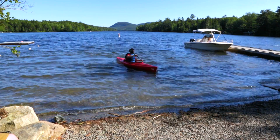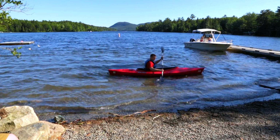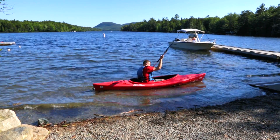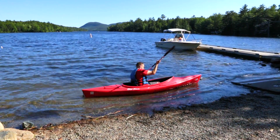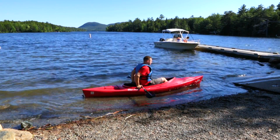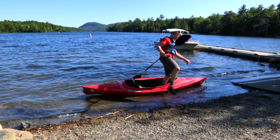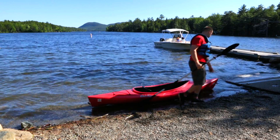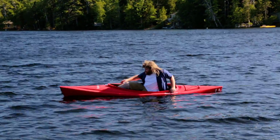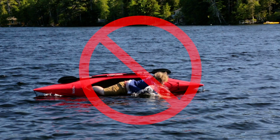When returning, use the paddle to slow the front end down while the rear swings around. Use the paddle to push the kayak to shore. Place the paddle behind you and use it as a support to stand and exit the kayak. Do not try to stand or turn around in your kayak, or you can end up swimming with the fishes.